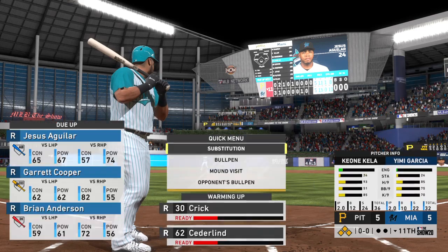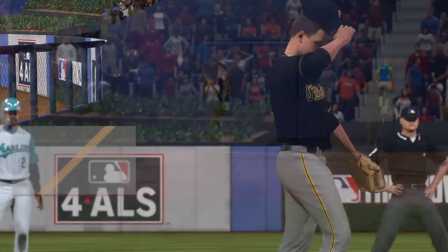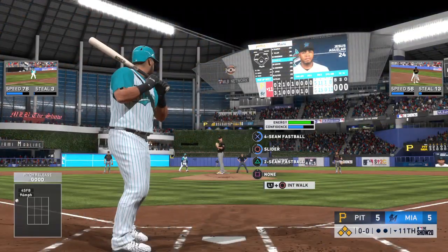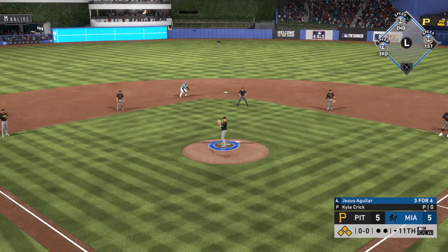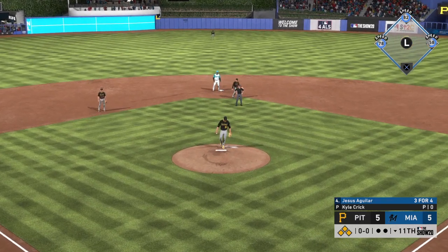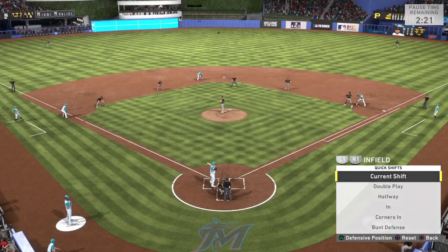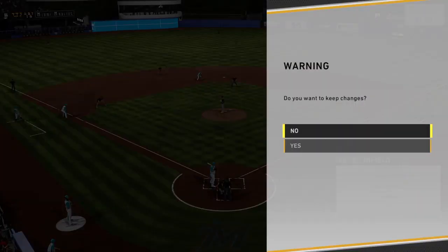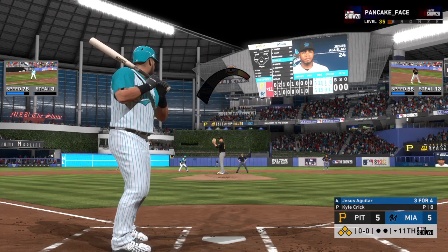Now batter, first baseman. So here's the cleanup hitter for Miami, Jesus Aguilar. And he has a great opportunity to win it here. Winning run at third base, nobody out. Kyle Crick is summoned in the toughest situation a reliever can face. Bases loaded, nobody out. And now we'll step off the rubber here and just look him back to third. Well, now the skipper decides to bring the corners in here. Let's see if it pays off.